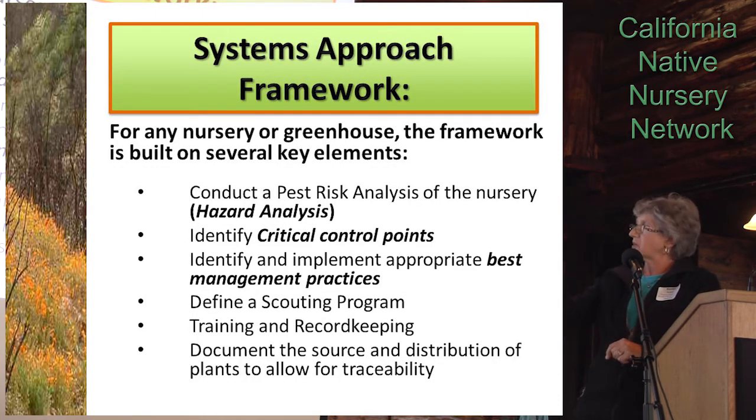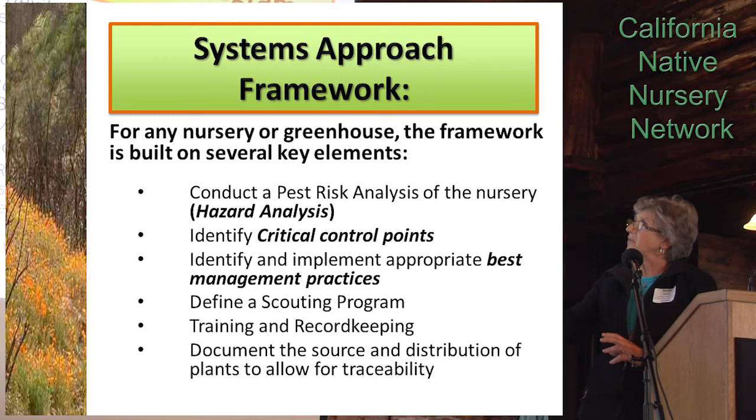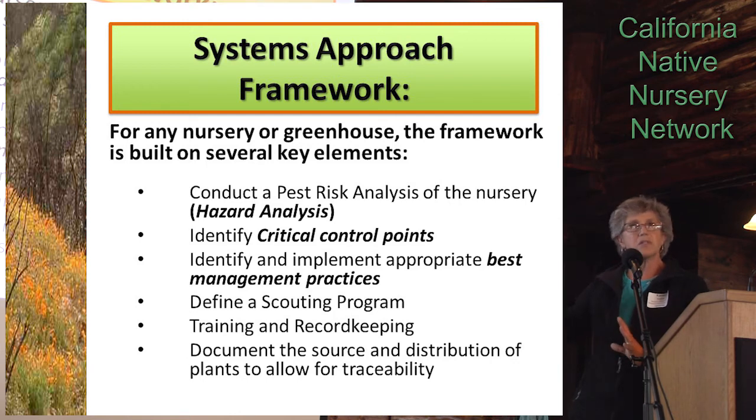So basically, the very top one there focuses on the hazard analysis. You go through your nursery step by step, starting from propagation, going through to your canning process, your field process, and then your scrappage. And you identify in that process where there are points in your system where pathogens or pests can be introduced, and then you mitigate that. You identify those critical control points, you develop best management practices, and for each nursery, because we're all different somehow, based on the types of plants that you grow, the water that you use, where you get your soil components from, the BMPs that you have for your facility are potentially going to be different from somebody else's. And then what's important also in this framework is to identify a scouting program, and I'll be going through that this afternoon when we're over at the nursery doing the tour.